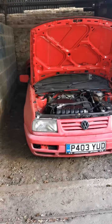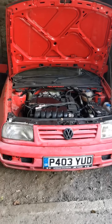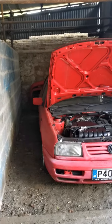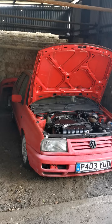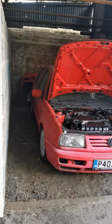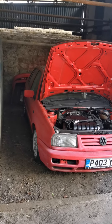I know there's a lot of 1.8 turbo guys, a lot of V5 guys, so options are available. This is going to be a majority vote project. So basically I'm going to ask you guys, what colour should we paint this car? Whatever the majority of the vote is, that's what colour the car is going to be.